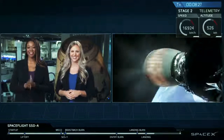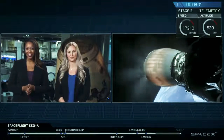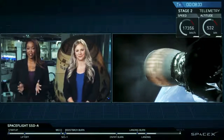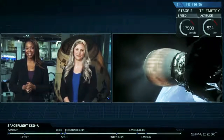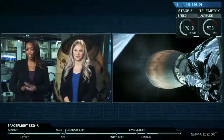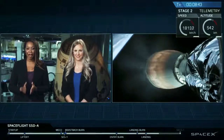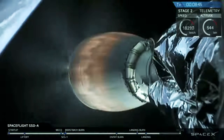That's so great. And the second stage is still continuing on with the primary mission, though. We are 8 minutes and 32 seconds into flight, and the second stage is still burning nominally. It's on a really good trajectory. Power is looking good, chamber pressures are good, and we're looking at 200,000 pounds of thrust in the vacuum of space with that engine.